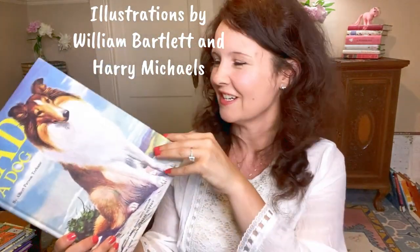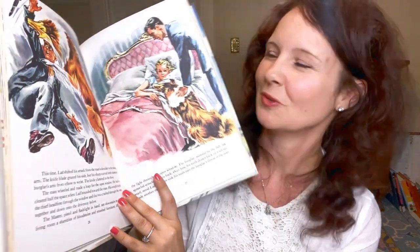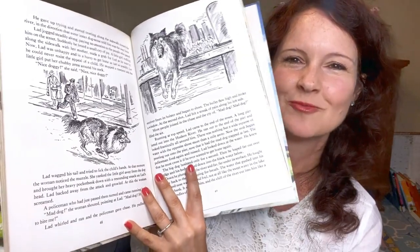The next book I actually ordered by mistake. We took out a book called Lad, a Dog from the library, and I liked it so much, both he and I, that I thought, I've got to add this to our home library. So I ordered it online, and when I received it, it actually ended up being a picture book version of Lad, a Dog. But nonetheless, I thought it was just so dear, and I loved the illustrations on the inside. Very old school. Some of them are black and white. But, oh my gosh, did we love this book. Lad, a Dog was just such a wonderful surprise.